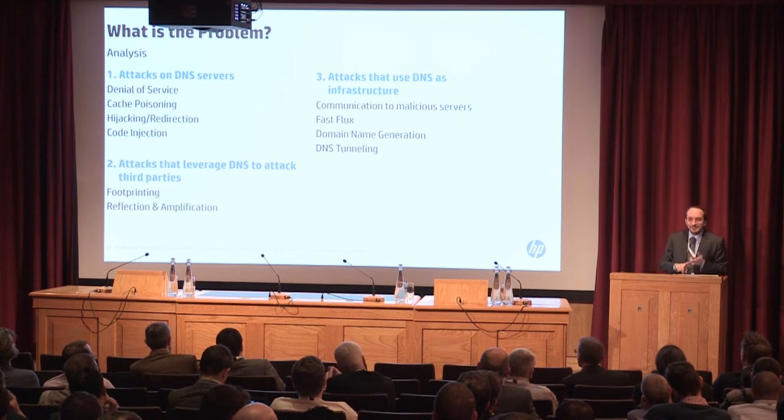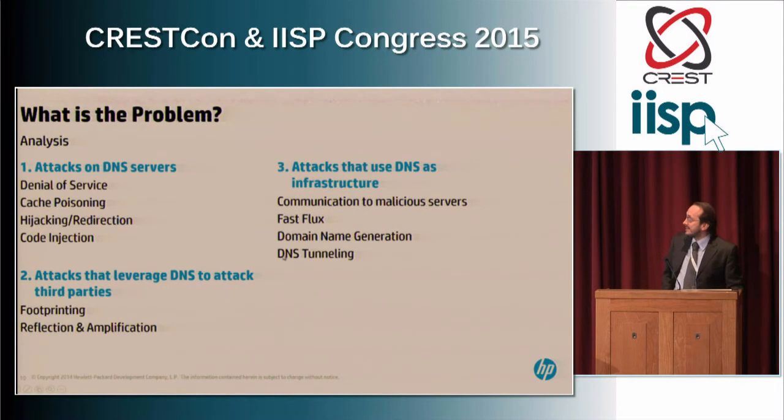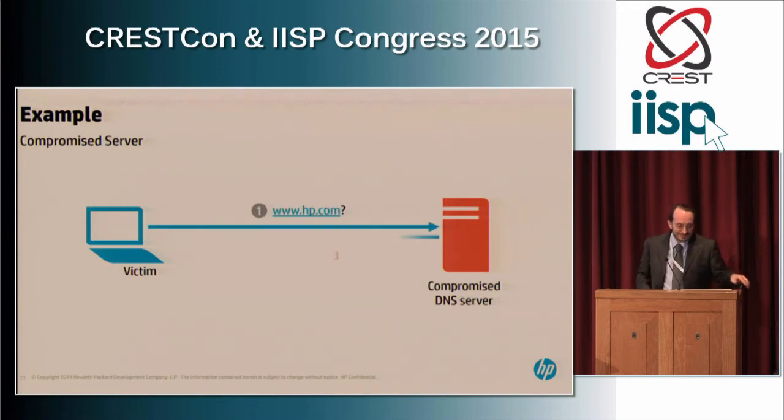And again, exfiltration attacks, everything can happen. And one interesting thing we are experiencing right now, unfortunately I cannot go into details because it's under heavy investigation beyond HP, is DNS tunneling. So using DNS to exfiltrate documents. But I'll tell you what the principle is if you didn't hear it.